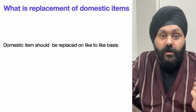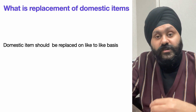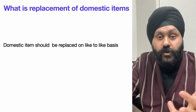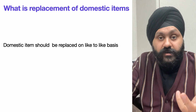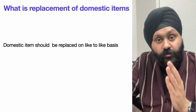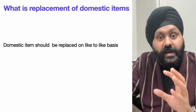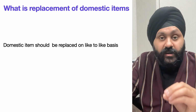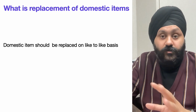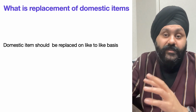Now we'll talk about replacement of domestic items. So first understand what domestic items are. Domestic items are all white goods: fridge, freezer, washing machine, dishwasher, and all furniture like sofa, bed, dining table. These are all domestic items. If you are replacing a domestic item on a like-to-like basis, only those costs can be adjusted against your rental income. If you're buying it for the first time, then this cost is not allowable. If you're replacing it only on like-to-like basis, then it's allowable.